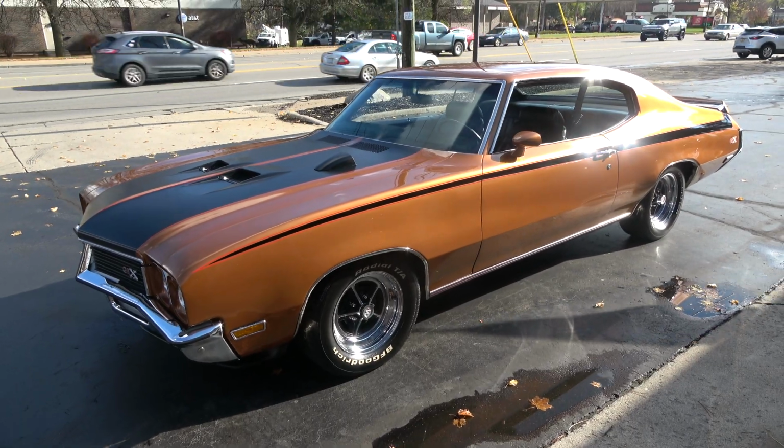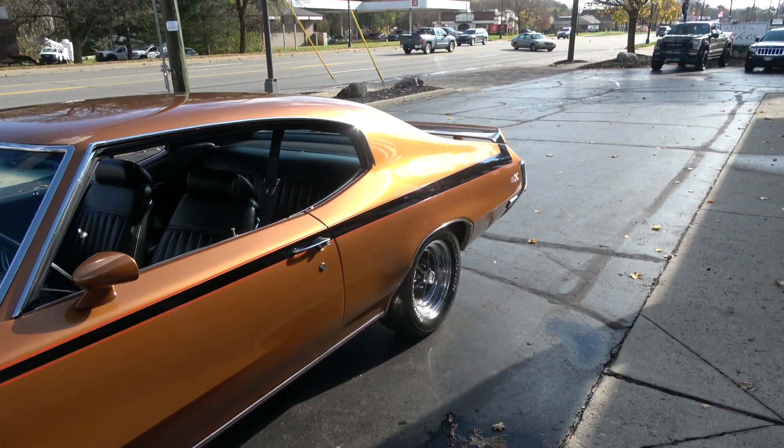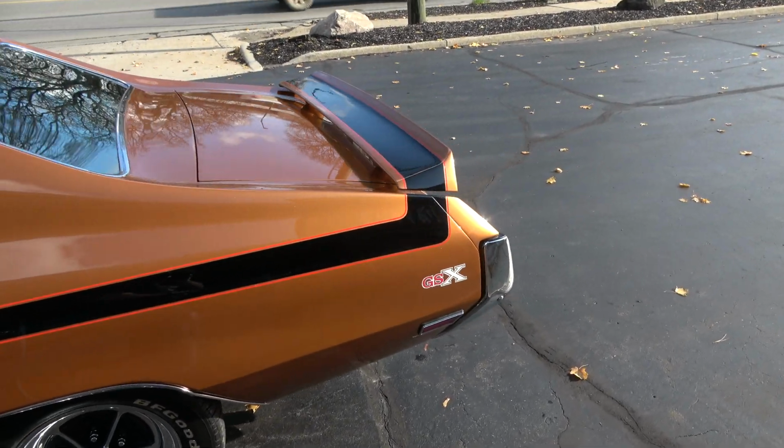Today, guys, we're going to take a look at an absolutely stunning 1972 Buick Gran Sport. This is a true GS car. It has all the GSX striping and badging. It is not a true GSX, but it is a true Gran Sport.